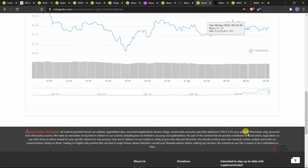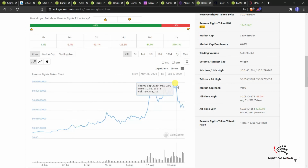In terms of price, it made a high of around $0.027. Now it is dropping down and is at $0.016. It's still dropping, but you can wait for a consolidation and then buy. In the past 14 days it is down 25.8%. So keep it on your radar and have a look at it. Once it starts to consolidate, you can jump into this project.